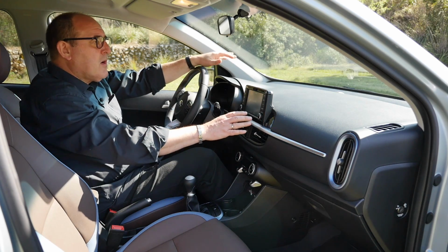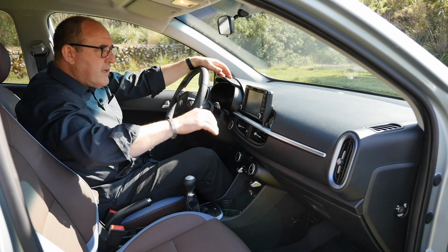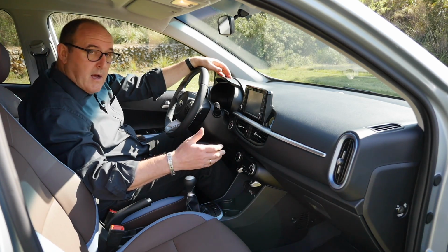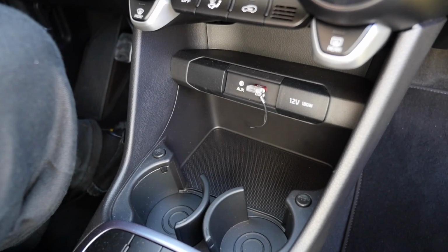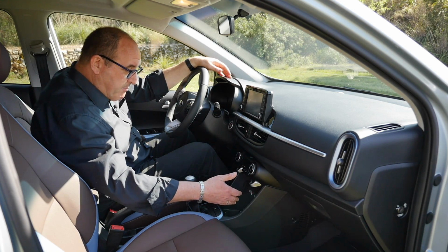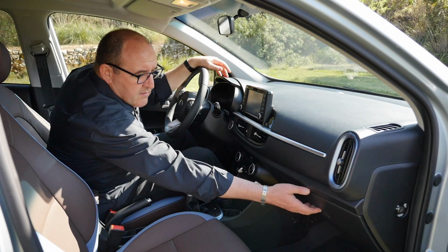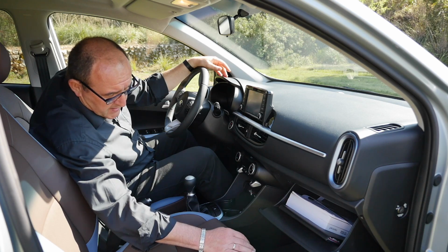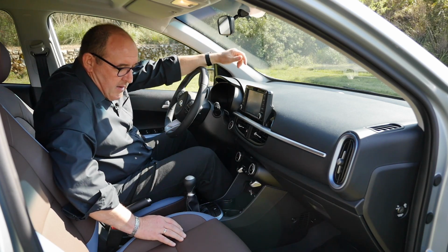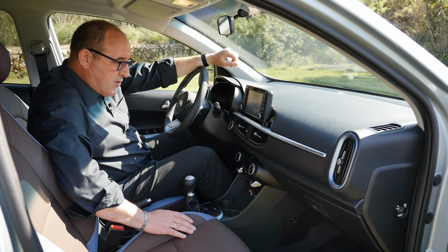In the center of the dashboard, you have this new 7-inch infotainment system. More details later. We have heating and cooling here. As typical for modern cars, there are very few buttons. Here, USB and power supply, a lot of place for beverages here and in the doors. This is the glove box, I think big enough for these massive papers. I think the interior, the first impression, is very good. Kia has done a very good job.